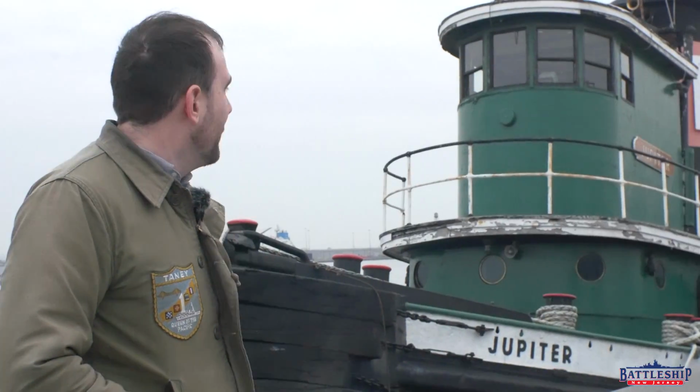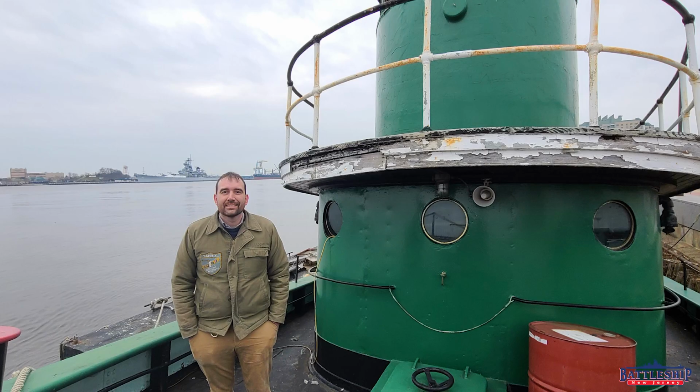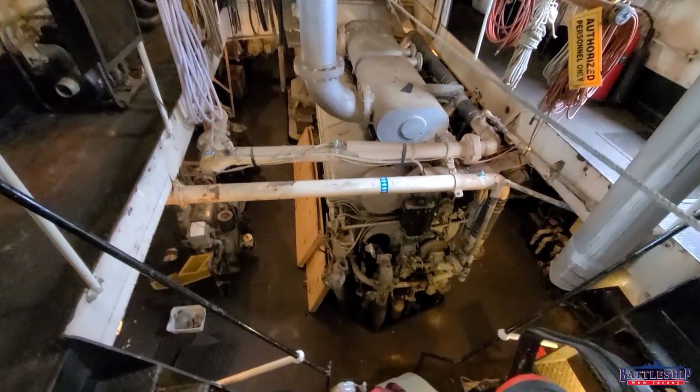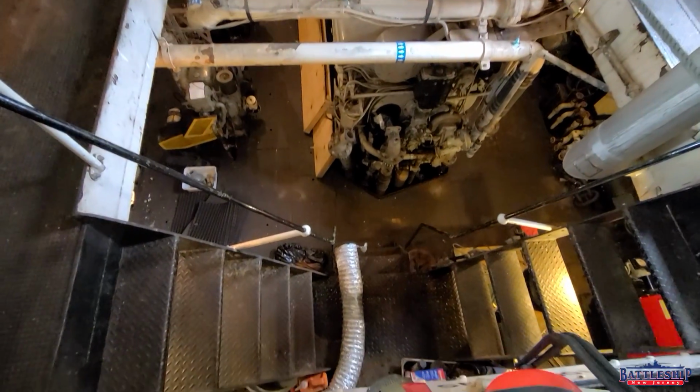Today, we're going to be talking about one of the coolest museum ships on the Delaware River. That is the tugboat Jupiter. We had the opportunity to visit and tour Jupiter last week. However, I dropped the microphone over the side of the ship promptly upon boarding, and so we weren't able to film anything on site. So we plan on going back and filming more about Jupiter.